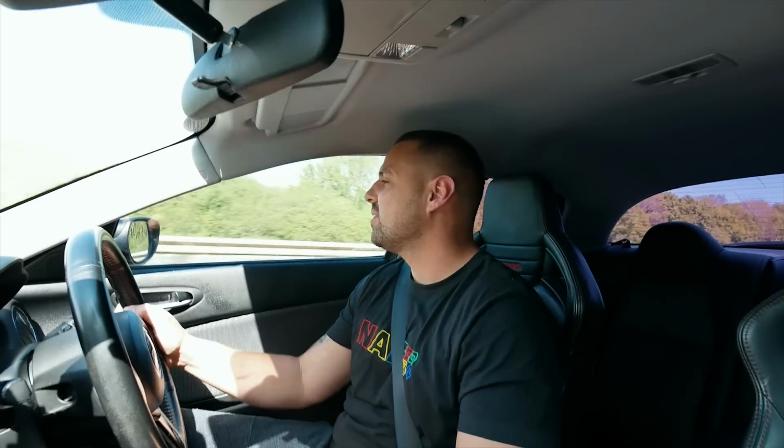About to get overtaken by a Mercedes A-Class, looks like a diesel SE, not even a proper car, but you know what, I'll let it pass me.